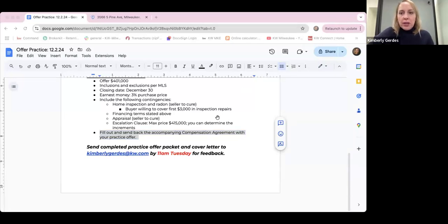So the compensation agreement is filled out by the listing agent. And so she would have put all this information up here, but you're going to be writing as the cooperating firm. So the firm that is representing the buyer. So you're going to be putting your name, firm name, your name, email address, and telephone number.